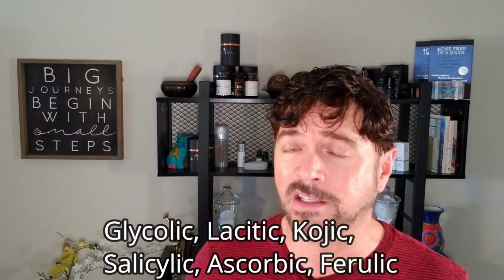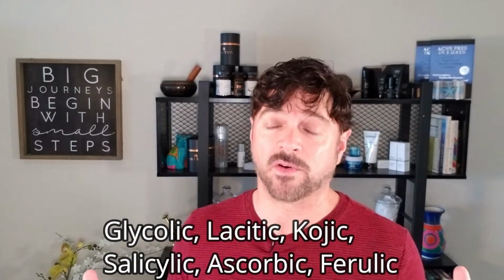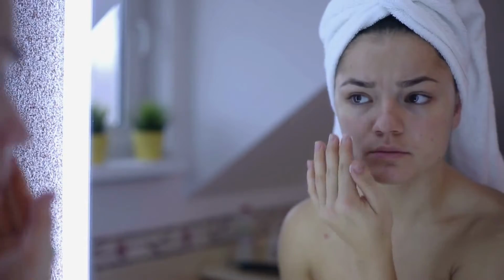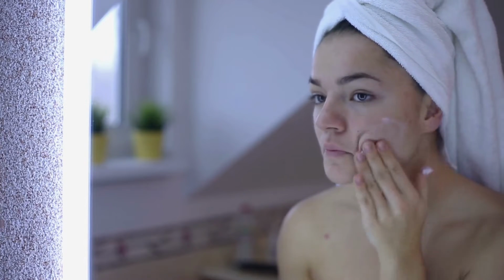Now, the type of acids that you want to look for in formulations that are actually going to help you are things like glycolic acid, lactic acid, kojic acid, salicylic acid, ascorbic acid or vitamin C, and ferulic acid. Those are the main chemical ingredients, and I use the word chemical loosely, but they are the ingredients in your skincare formulations that are going to help even out skin tone, fade those dark spots and red marks quickly, and keep them from coming back.